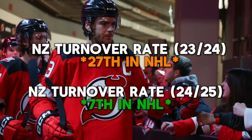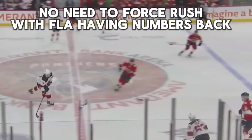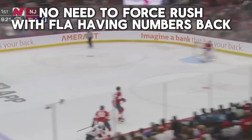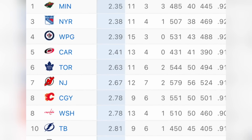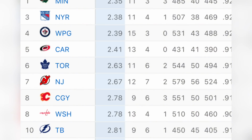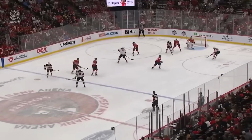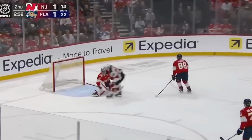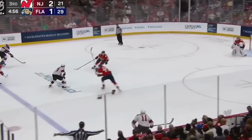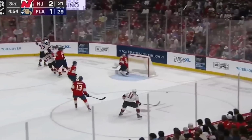This year, it's 7th. They're playing a bit more conservative in the neutral zone by dumping it in and avoiding a costly turnover for a rush chance against. That's part of the reason why they rank 7th in the NHL for goals against and hold one of the league's best goal differentials. Yet they're still letting their top dogs like Hughes and Ratatouille cook off the rush. The goal for them and their coaching staff is balance in how they create offense.